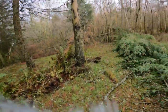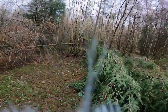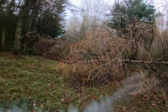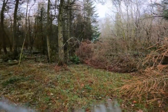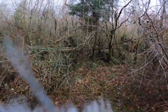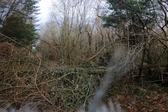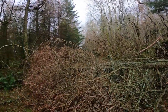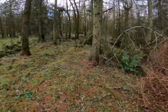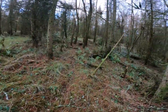Let's come down here. So the last time we came here it was quite quiet. Wasn't many people around. But this time of year, still seems quite quiet. Not a lot of people around here. I'm about to do my head in, so I trim that off. Little furry beard thing.